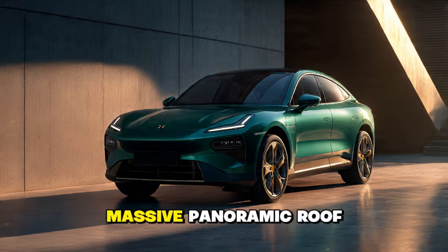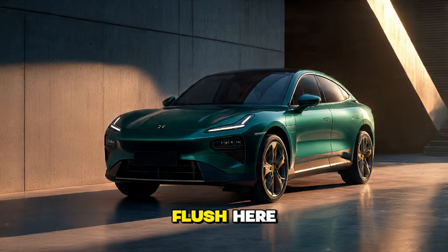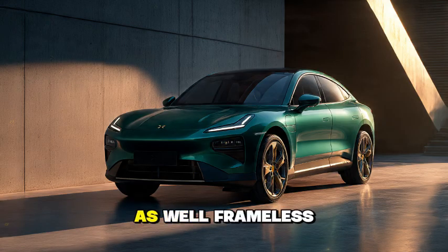You got a massive panoramic roof, which we'll talk about more when we get inside. You get sort of pop-in door handles, so they go flush here. You can pop them inside to open your doors there. On the Max version, you also get soft close as well, so they close nice and softly. And they go all the way to the bottom to keep your pants nice and clean. Of course, you get cameras and stuff all the way around here for your autonomous driving as well.